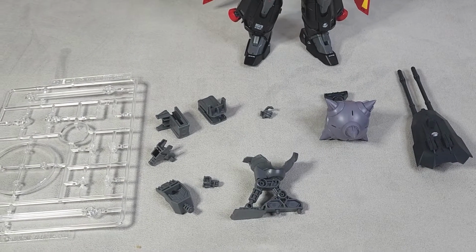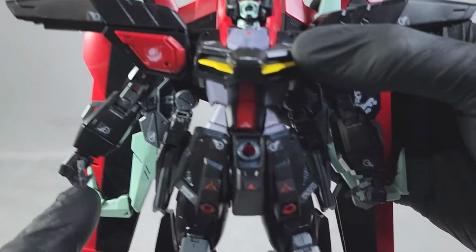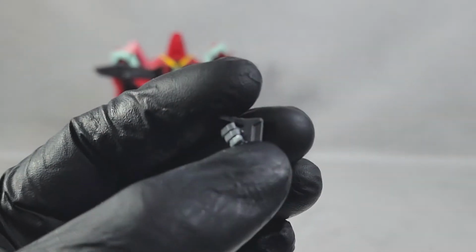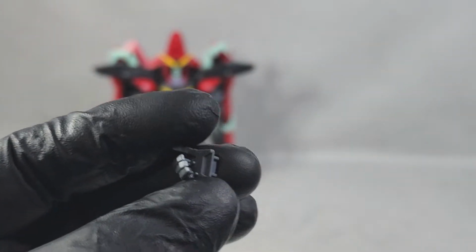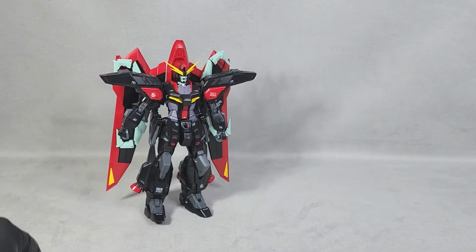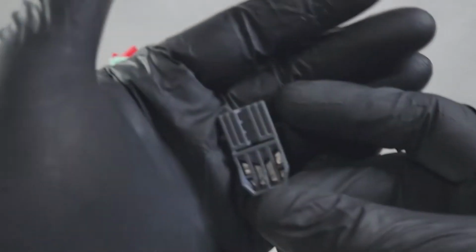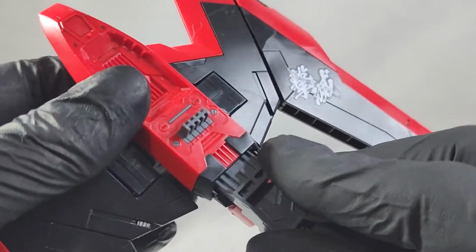Now moving on to accessories and extras, of which, like shown earlier on the box, it has a lot. First thing, we have a pair of open hands, and a right trigger finger hand. Surprisingly, this kit doesn't have that many hand options, though it doesn't need it. But it sure does have a lot of adapters. The first action-based adapter here is the H110, which is for the backpack, and it slots right in here snugly.